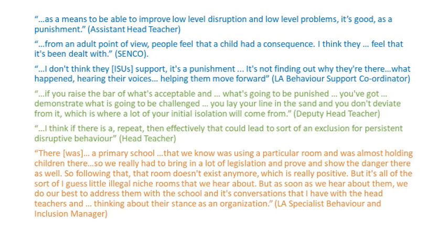An assistant head teacher said, as a means to be able to improve low-level disruption and low-level problems, it's good as punishment. A SENCO said, from an adult point of view, people feel that the child has had a consequence. I think they feel that it's been dealt with. The member of the local authority said, I don't think that the in-school unit support, it's a punishment. It doesn't find out why they're there, what's happened, hearing their voices or helping them to move forward.